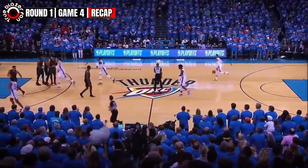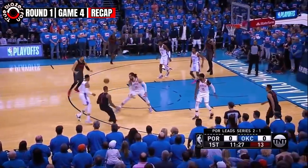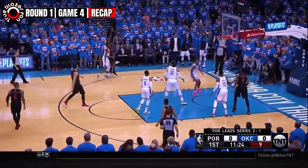These first two plays tie into each other. On the first one, watch how Kanter short rolls, Lillard hits him, and they help onto him off of Aminu. Kanter makes the right pass, Aminu hits the three.